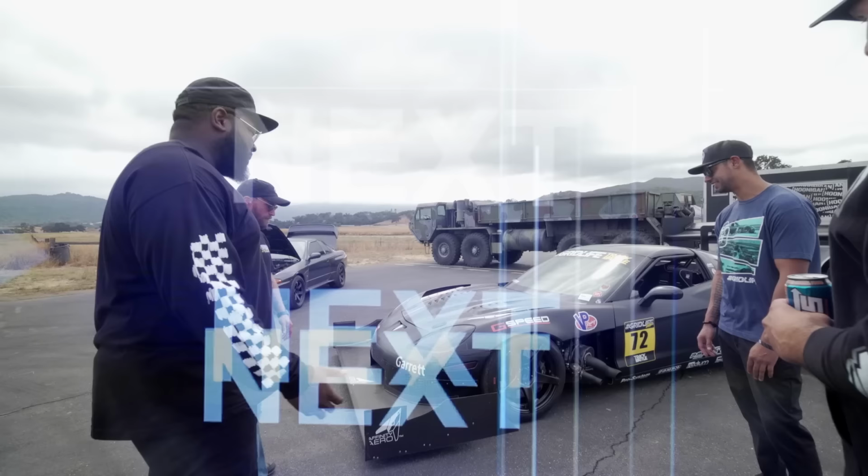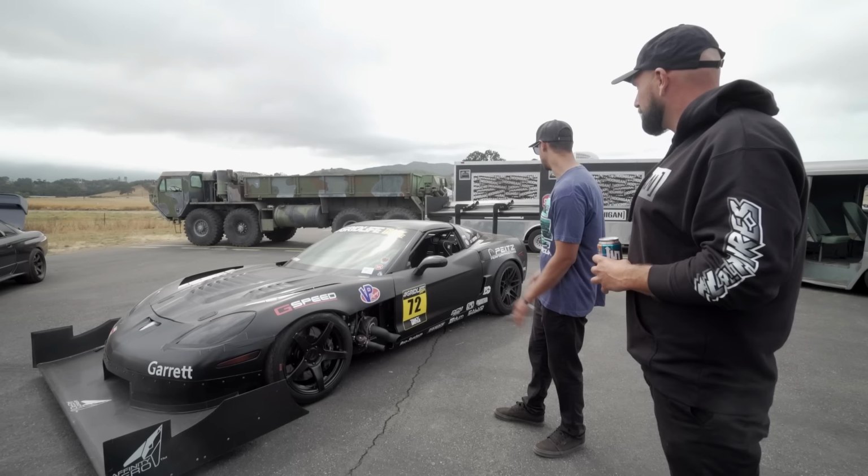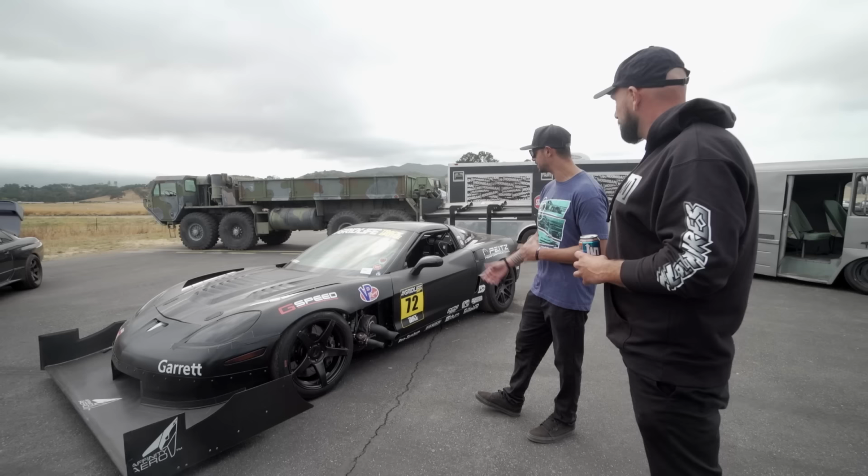What is this? Tell us about what this is. A time attack car, right? So yeah, this car is built for time attack. That's where the massive aero comes from and the big horsepower. But obviously it started off life as a Z06. It was really, really nice, and I turned it into this.